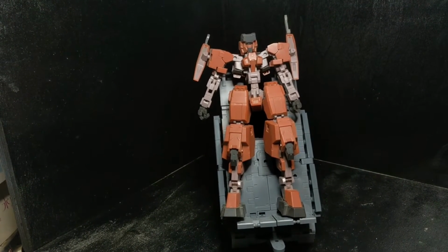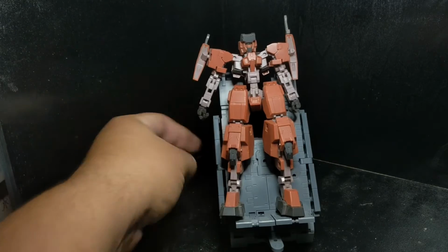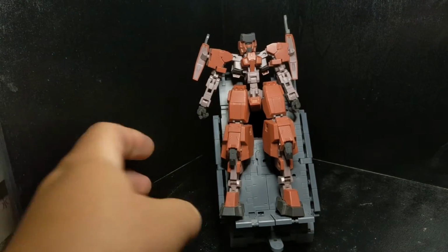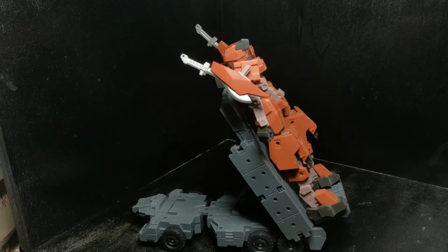This is a Jinrai from the Frame Arm series, and it is in 1/100 scale. As you can see, he's still rather at home on this thing. It's not terribly much bigger than what the bed looks like. You could add those two sections I showed here to the top and make it a little bit longer if so required, but honestly, it doesn't look bad, and he obviously fits on there pretty decently.